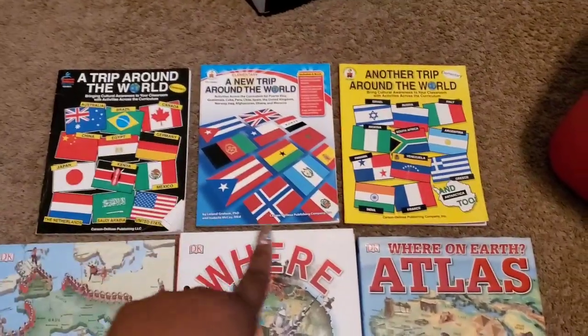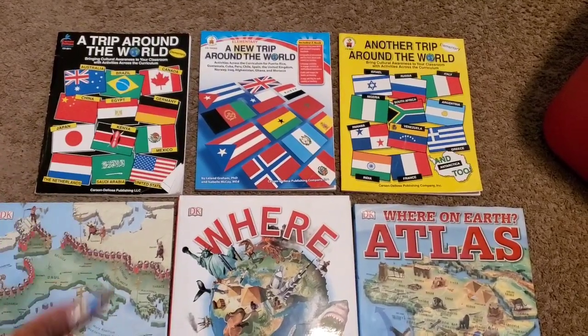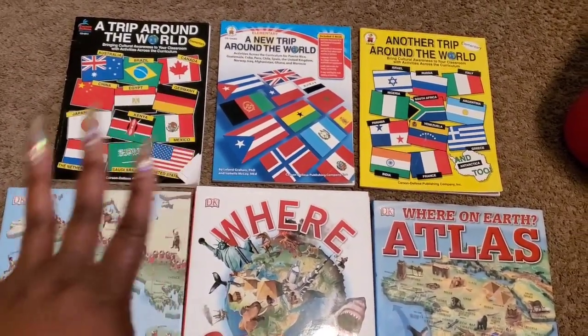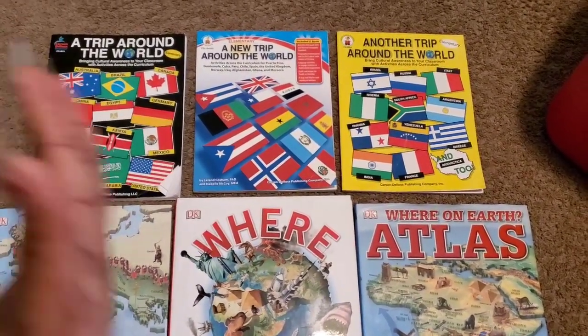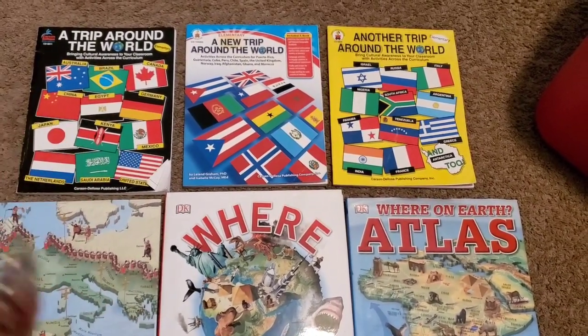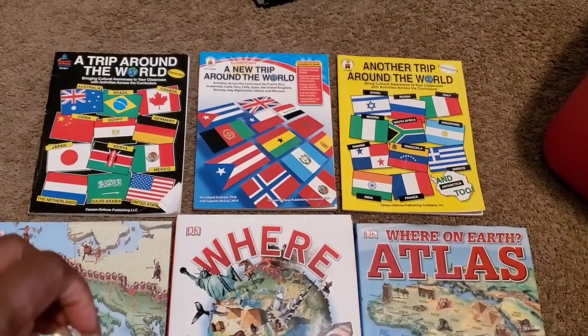The A Trip Around the World series has been very fun. We were introduced to it through My Father's World. I believe you just use the first book, but since there was a series and I'm a homeschool hoarder, I went ahead and purchased the rest of the books. Because of the activities in there, I was able to get rid of several other little books that I had. These have fun activities, a lot of cultural things, and it's separated by different countries.